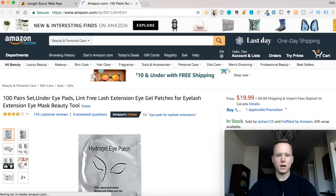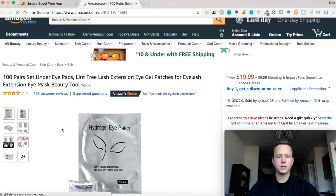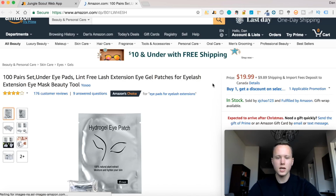And if we pull up Jungle Scout, I bet you they're making like 50,000 or 40,000 a month here. And it's horribly branded, horribly. As you can see, it's not even branded at all. It looks like a no-name product and it's being sold at $20. People online want to pay more because obviously they get it shipped right to their house. People are lazy. They don't want to go to the store. So even for this garbage, they're willing to pay $20.